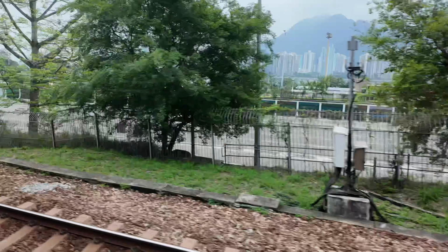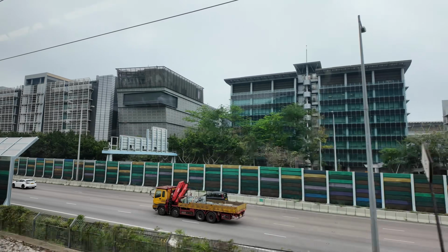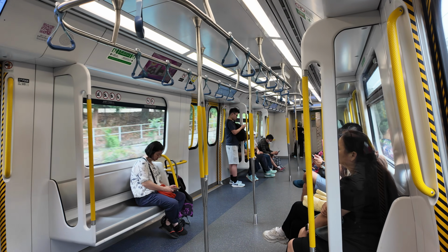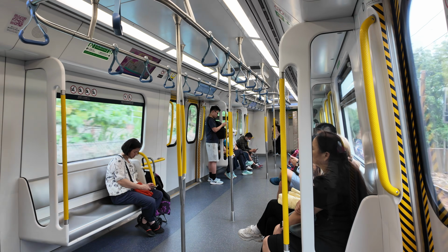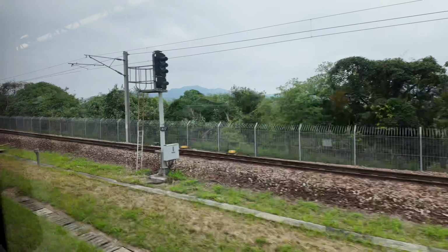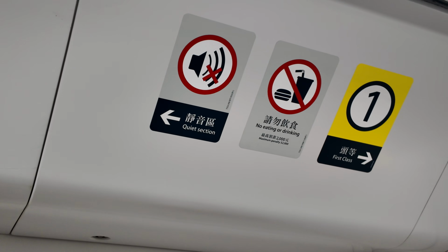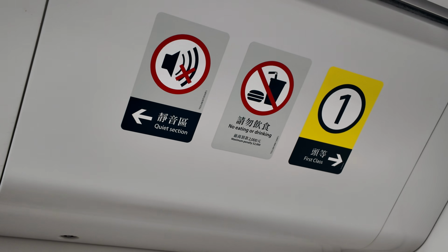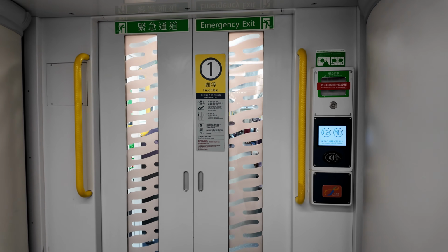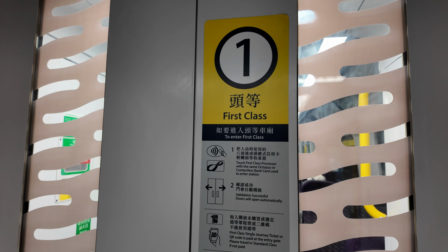Right after leaving University Station, you get a brief view of the sea, then some buildings of Hong Kong Science Park. The rolling stock we're on is known as the R train, a new model manufactured by Hyundai Rotem and entered into service over 2021 and 2022. East Rail Line trains are the only ones in the MTR system that offer first-class service, using a dedicated carriage with transverse seats, though it would require about double the regular fare.